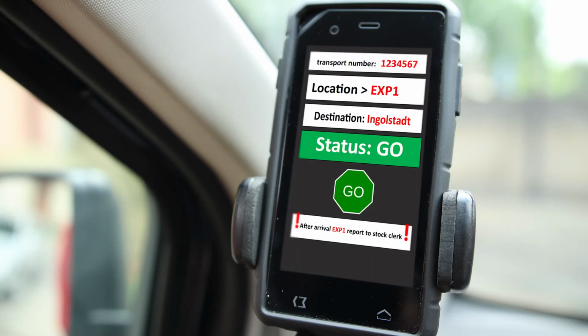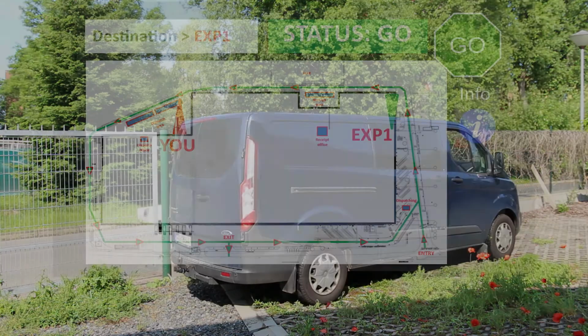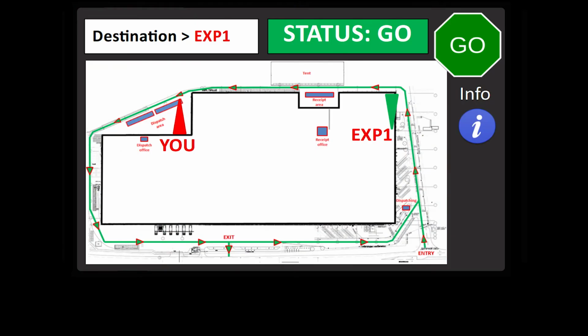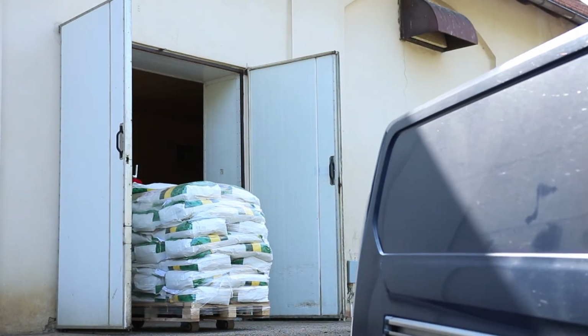As soon as the dispatch is ready to execute the order, they send a signal to the driver's terminal to drive the vehicle to a specific loading ramp. The driver is alerted by acoustic signal when the vehicle's call is received. After acknowledging the receipt of the call, the driver is navigated to the designated loading ramp.